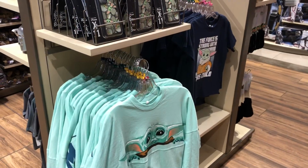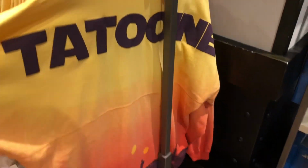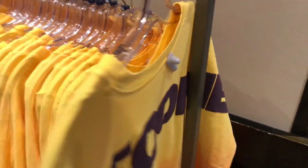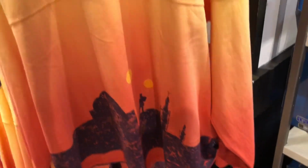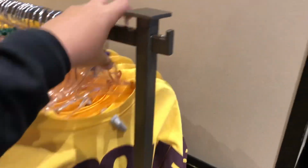And in the Star Wars section, we still got all the Baby Yoda stuff we've had for a while, the Child. This is the first we've seen of this Tatooine jersey. It's running $69.99 to go with the Hoth one, which we've shared on social media before. We love the jerseys.